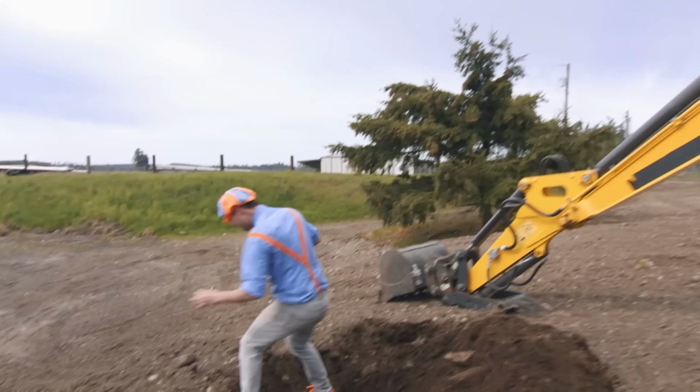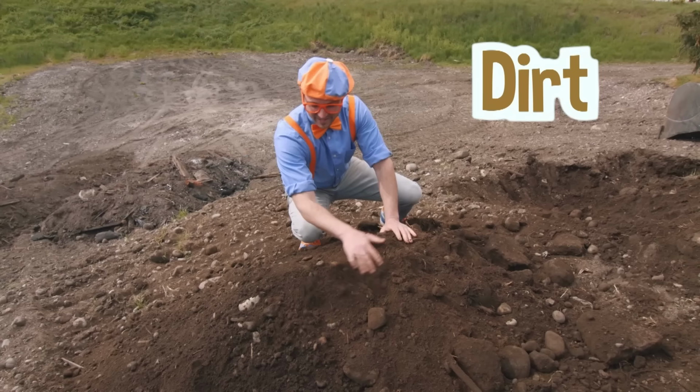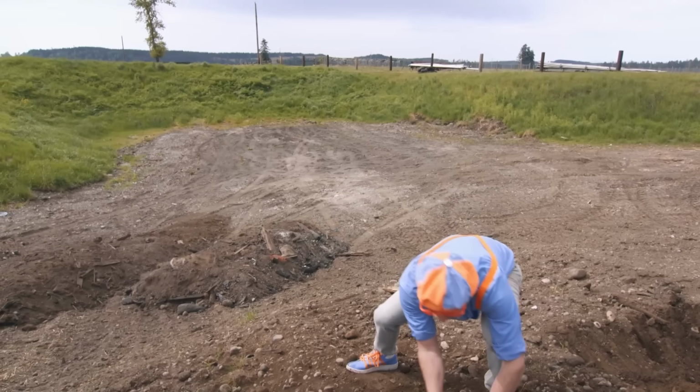Just dug. Wow, so cool. Hey, and look at this big pile of dirt. Whoa, I love dirt. Yeah, because it's fun to play around in, and it's the perfect home for some plants. Woohoo! Here we go. Here you go, plants. Woohoo! Wow, excavators are awesome. Yeah!